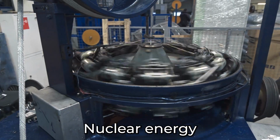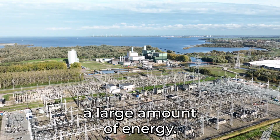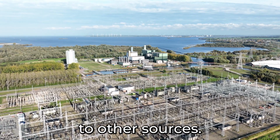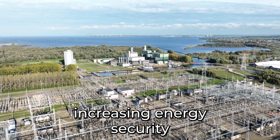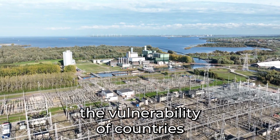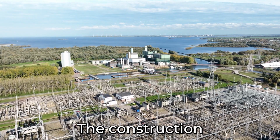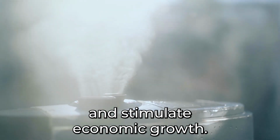energy generation. Nuclear energy is highly energy dense, meaning that a small amount of fuel produces a large amount of energy. This makes nuclear energy a compact and efficient source of energy compared to other sources. Nuclear energy can reduce dependence on energy imports, increasing energy security and reducing the vulnerability of countries to fluctuations in energy prices and supply disruptions. The construction and operation of nuclear power plants can create jobs and stimulate economic growth.